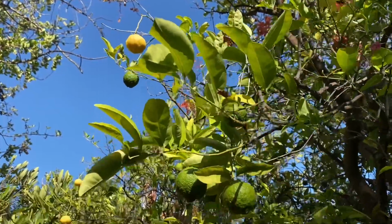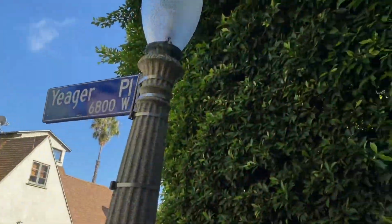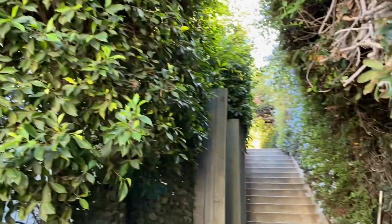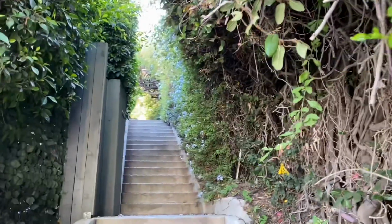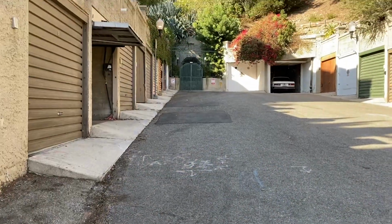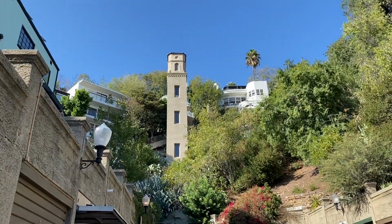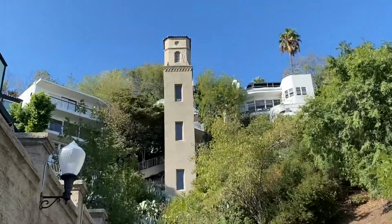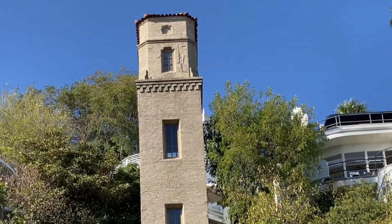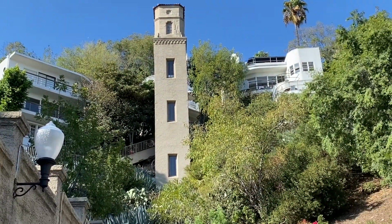Lemon tree, or is it a lime? These are the stairs here on the corner of Yeager Place and La Presa. Here at the dead end of High Tower is the High Tower. Don't know much about it, but it's right there.